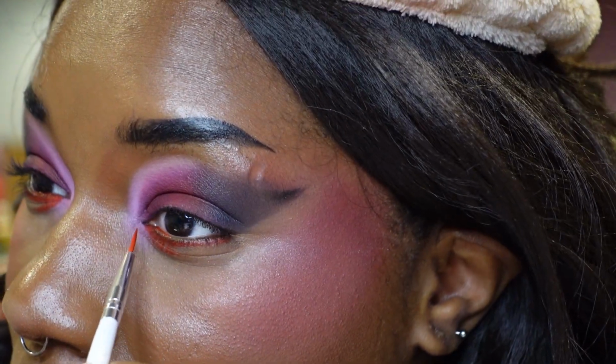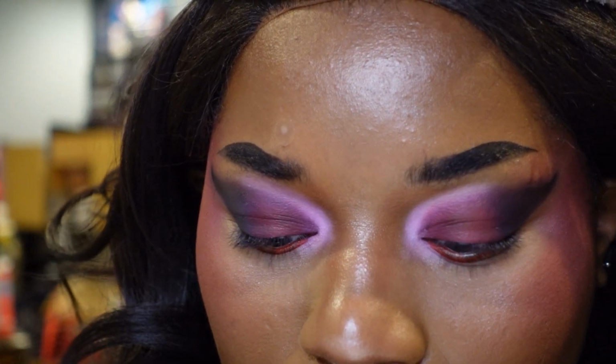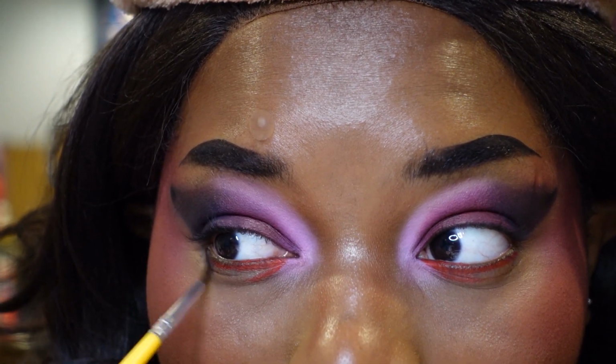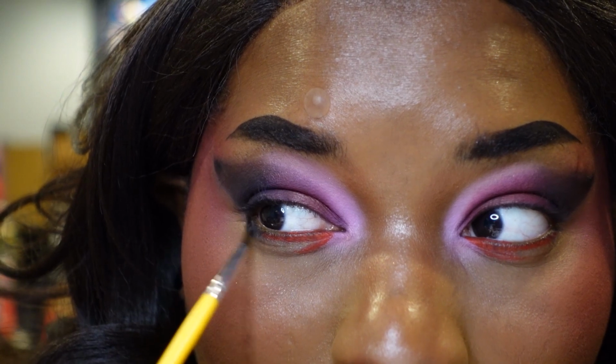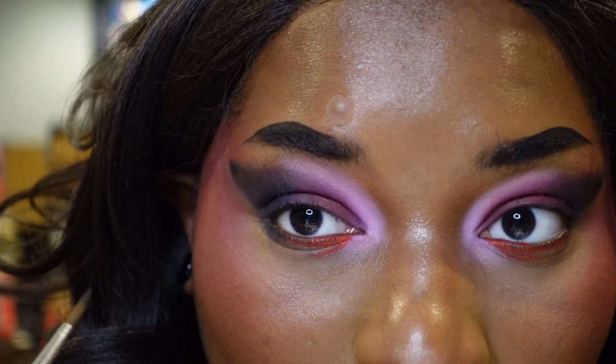Might as well. Okay, so I am going to put a little bit of black on the outer corner lower lash. Yeah, let's do that. And keep it as close as possible and kind of blend it into the red.